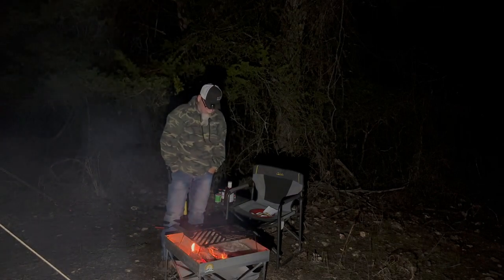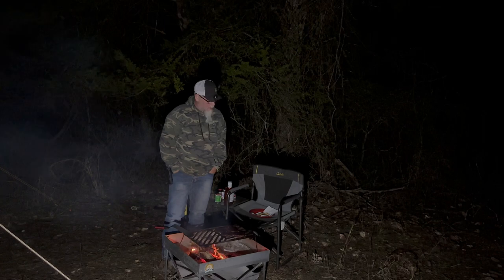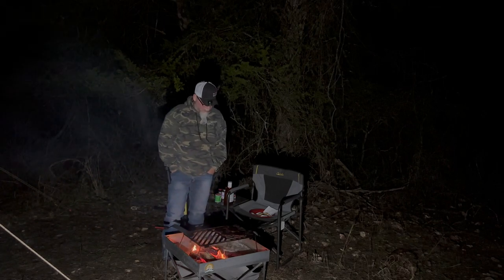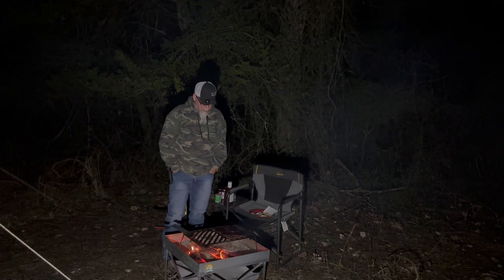Yep, so everything, like I said, everything's coming along good. It's getting pretty cool out here. Wind is still coming through just a little bit. It's not horrible. It's not near as bad as what it has been. But lucky us, we're able to have a nice fire.